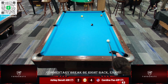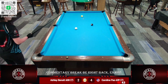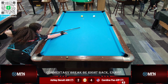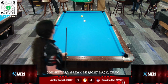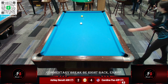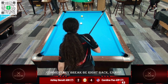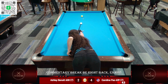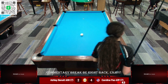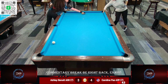All right, Ashley's going to shoot the 7. Comes over for the 8. Play the 8 in the side pocket. Comes out for the 9. Ashley's going to look to play this 9 in the top left corner. All right, Ashley drills that down. I believe the score is going to be 5-3, not 4-2. I think they'll get that fixed here in a second.